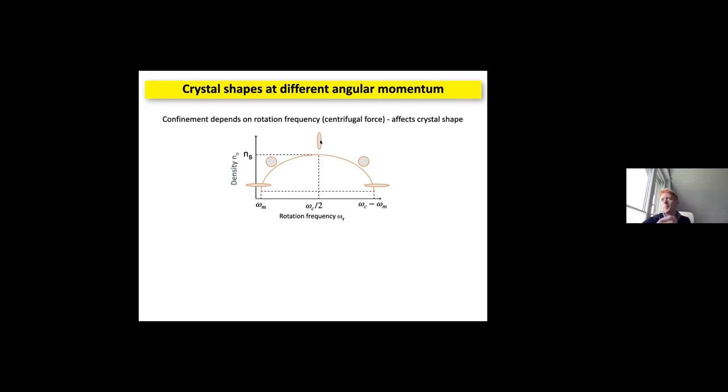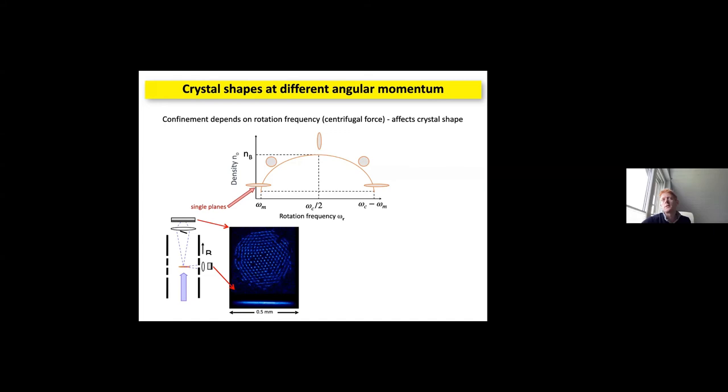So two cases John has used, one where they have the system rotating at close to the magnetron frequency, where they get single planes of ions. And I'll show you a bit more of that in a second, how they do that. Here is a top view of the ions, and you see this nice lattice structure. Here's a side view, and you see that it's a flat lattice. It's a two-dimensional structure.